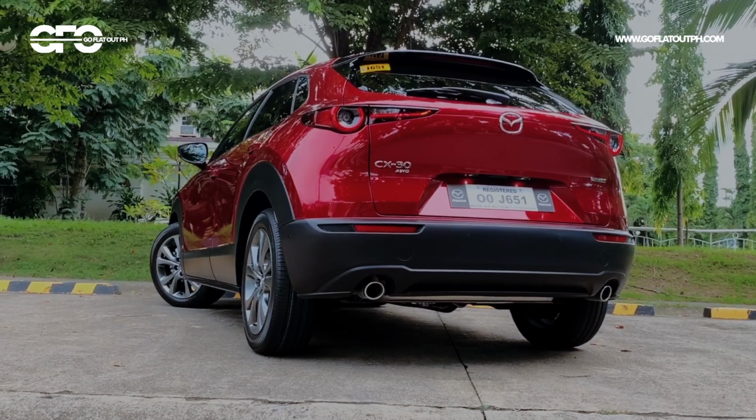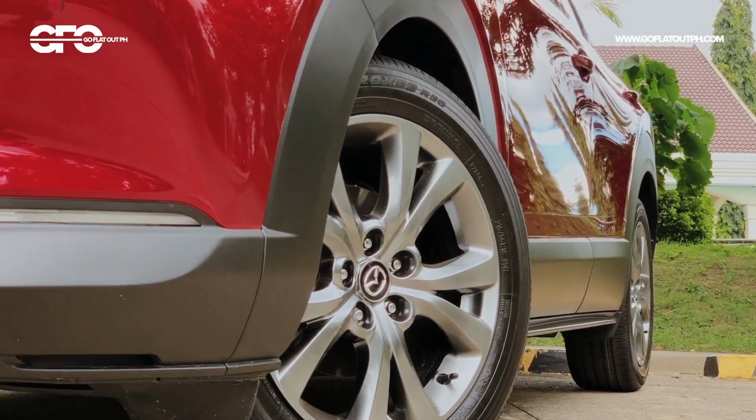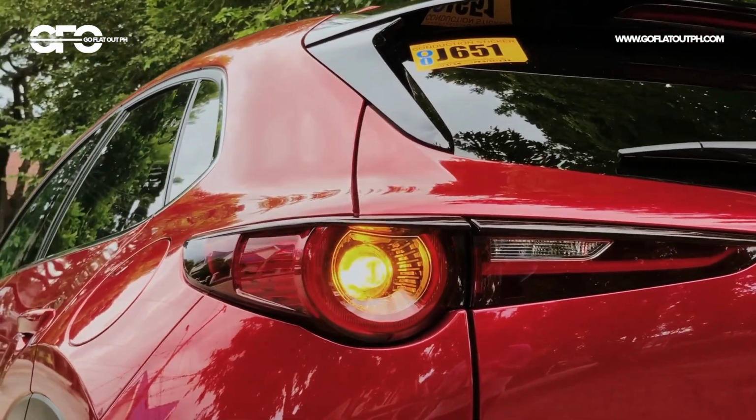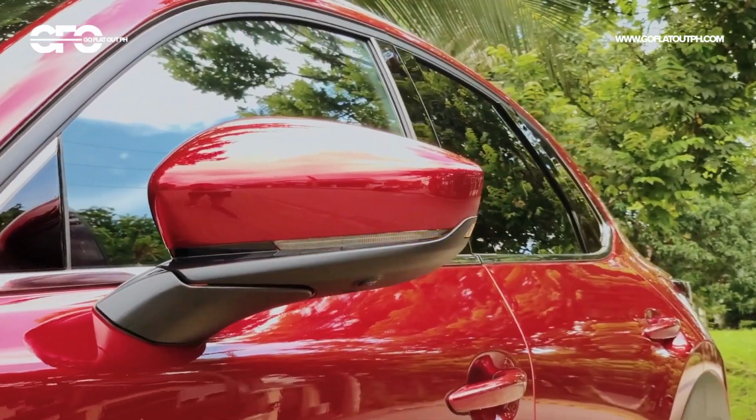This being the all-wheel drive variant, it gets 18-inch gunmetal alloy wheels and full LED head and taillights. Oh, and take a look at its LED turn signals. Nagfe-fade out siya bago mamatay, which is certainly a nice design element.